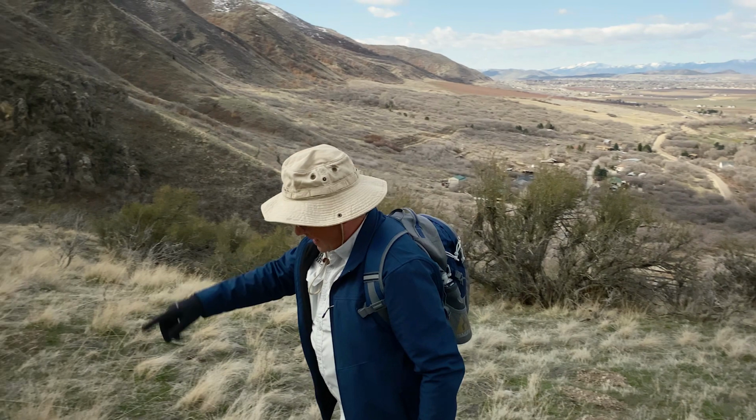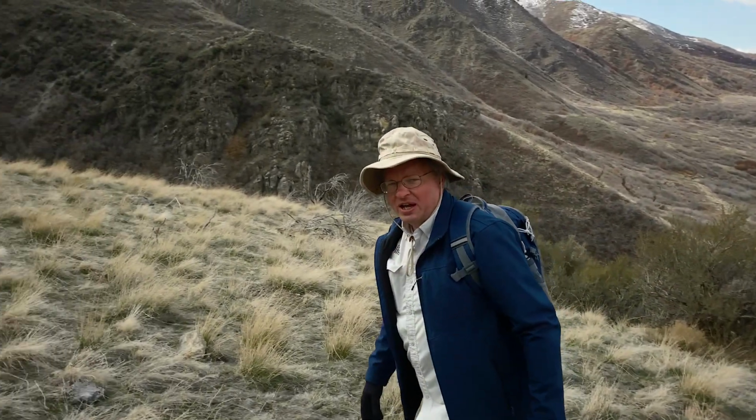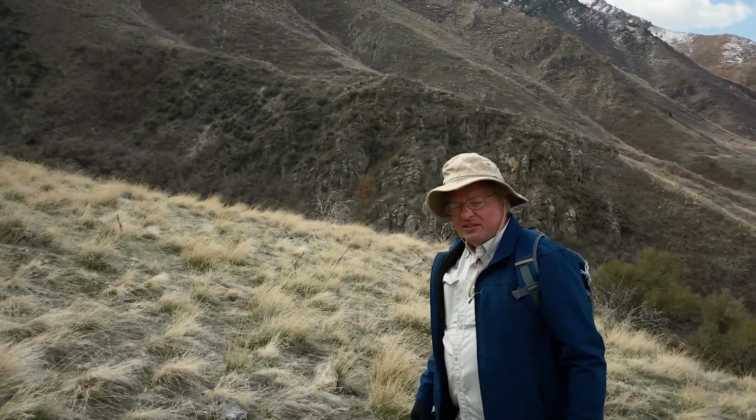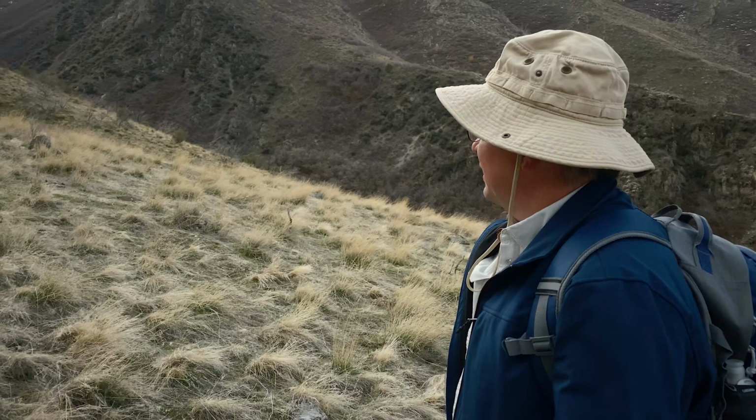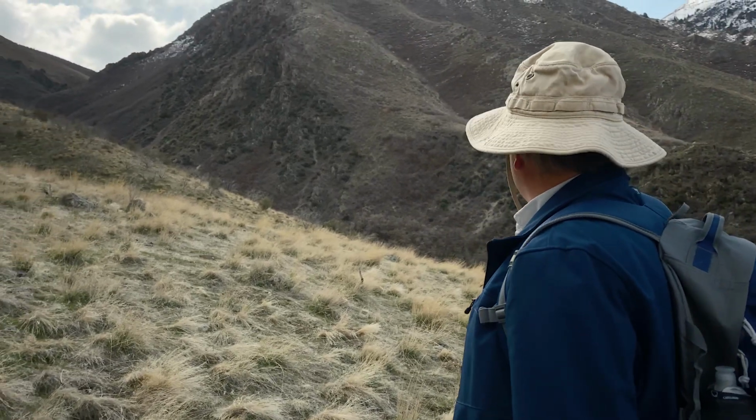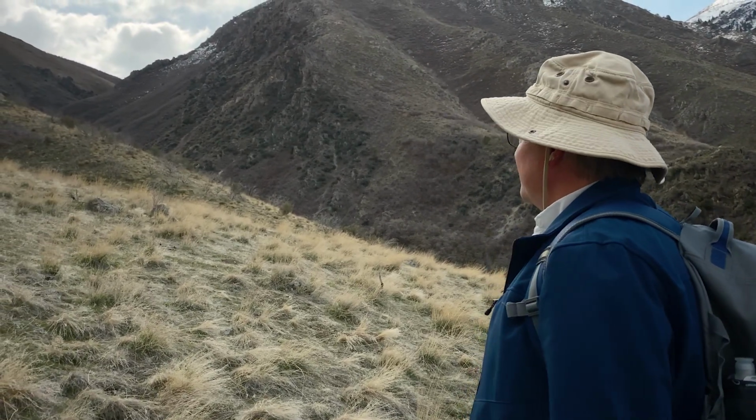This is Picayune Canyon. Picayune, I don't know if I'm pronouncing that right. Old word means kind of inconsequential or little or something. It's actually a really nice canyon. Very, very pretty.